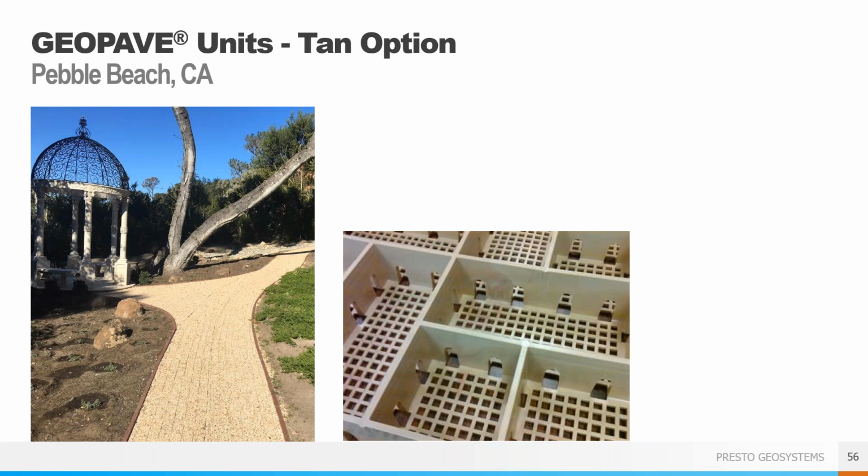The standard GEOPAVE units are black, but a tan GEOPAVE is an option that allows natural blending with light colored stone. Again, the options available for the final design of the trails are what make using this system so versatile and a great choice for any project.